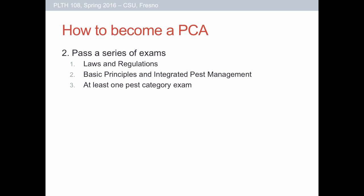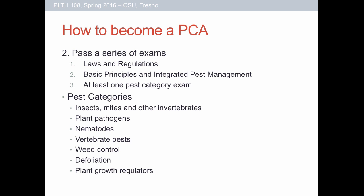All right, so second part. Once you have met those education requirements, you need to actually pass a series of exams. There's 3 major categories. There are 2 that you have to pass right off the bat, laws and regulations and basic IPM. Those 2 are usually combined into a single test. I believe it's 200 questions, sort of a multiple choice type deal. And then finally, you also have to pass at least 1 pest category exam. So there are 7 different pest categories that you can take the exam for: insects, plant pathogens, nematodes, vertebrates, weed control, defoliants, and plant growth regulators.